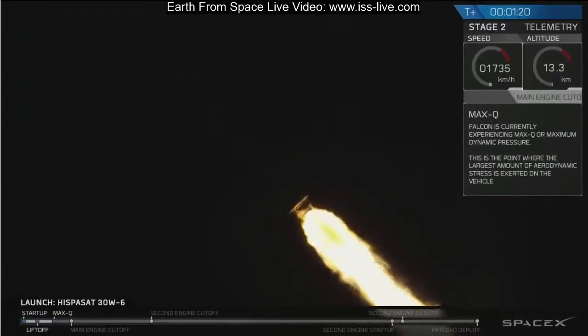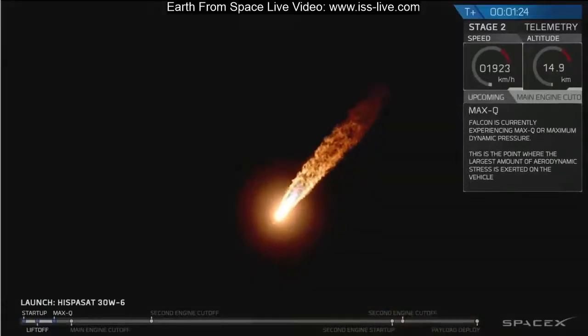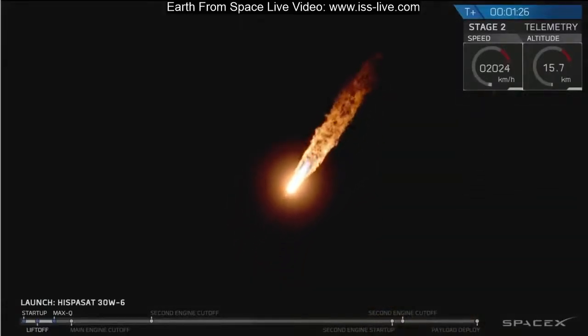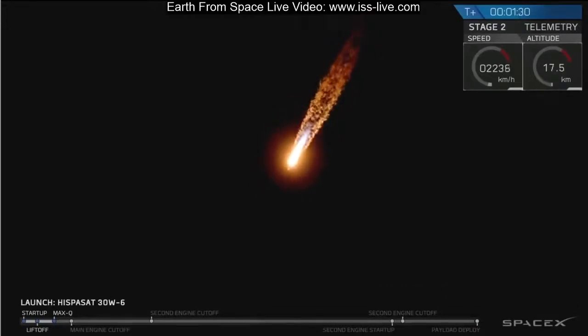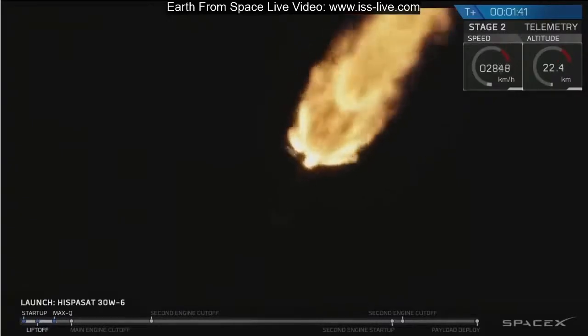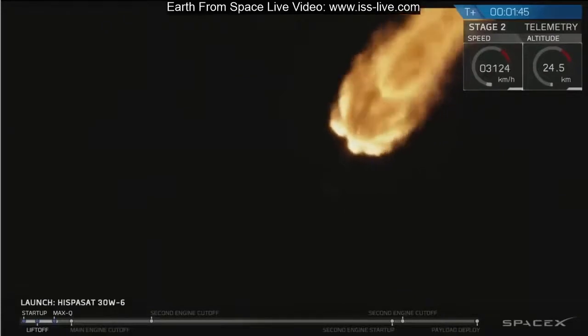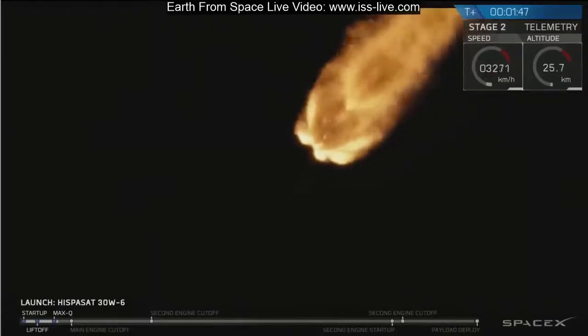We're now experiencing maximum dynamic pressure, where the velocity of the first stage and the density of the Earth's atmosphere combine to create the greatest loads on the rocket. We're through that period. Merlin engines have throttled back up to full power. Propulsion indicates nominal. Power and telemetry also reported nominal. Next major activity, just a little under a minute from now, we'll have the main engine cutoff, followed by stage separation and ignition of the second stage engine.